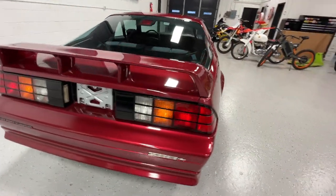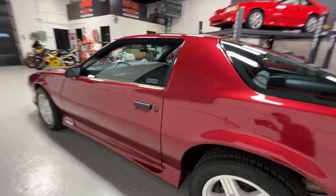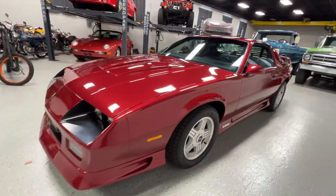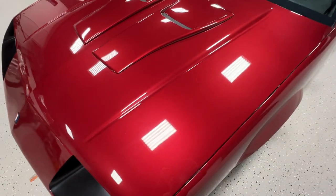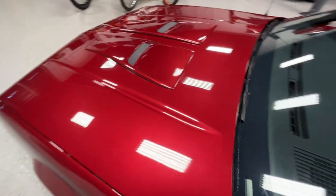Great shine on the paint. We gave this a very in-depth detail with a 2-step polish. Very, very glossy. In these walk-around videos, I try to showcase the vehicle's merits and demerits. One of the great merits is the sheen on this paint. It's in fabulous condition.